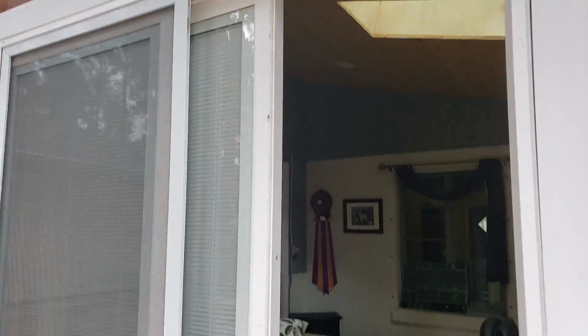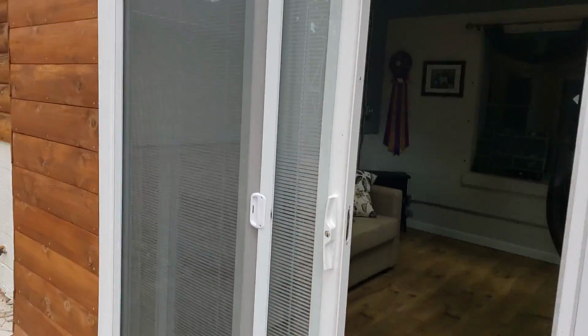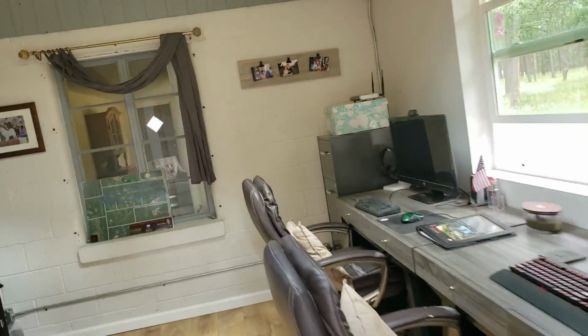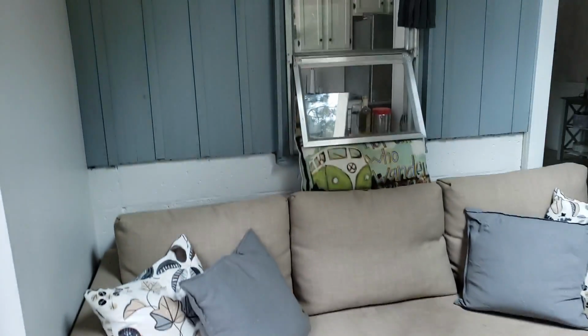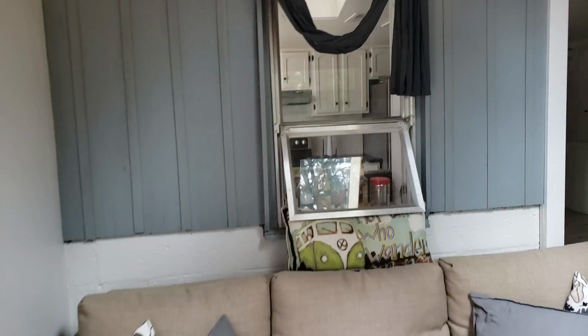This is a newer patio door. At least it looks newer. There's some old and new in the house, as you saw from the photos. It feels really nice and cool in this room. All right, so they have new flooring in here. Pardon me. And let's just head inside.